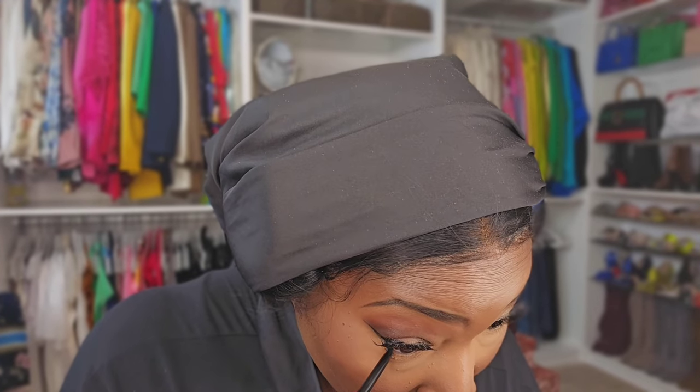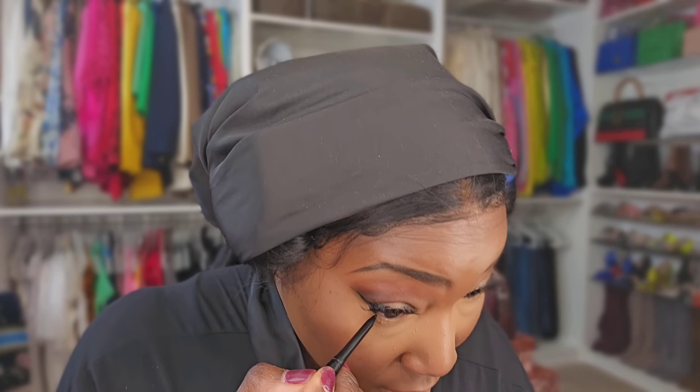I actually want to use my Bobbi Brown waterproof pitch black pencil. I want to go under my eye just to, I don't go all the way, just at the sides, inside my waterline, just at the corners, just for like a little pop.